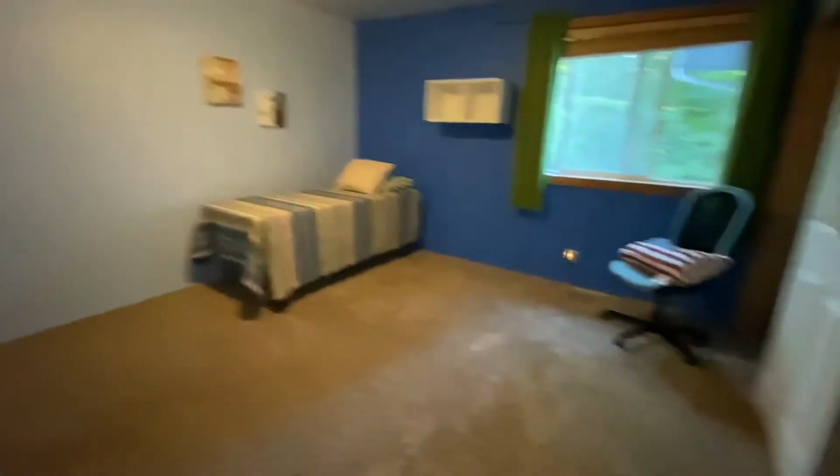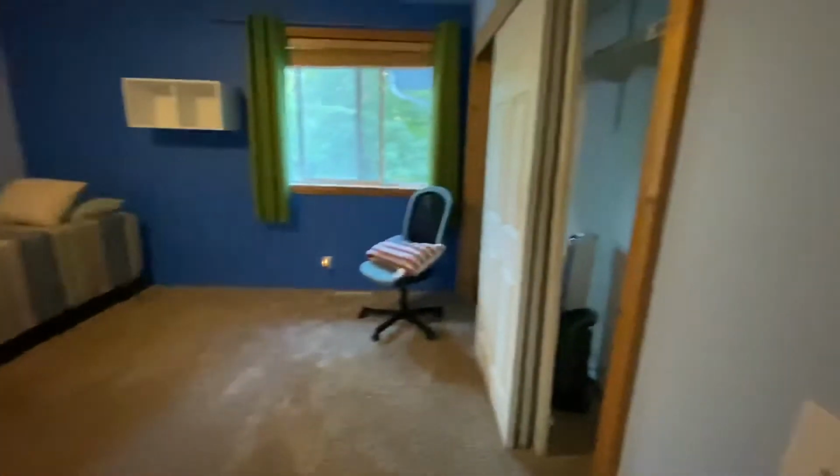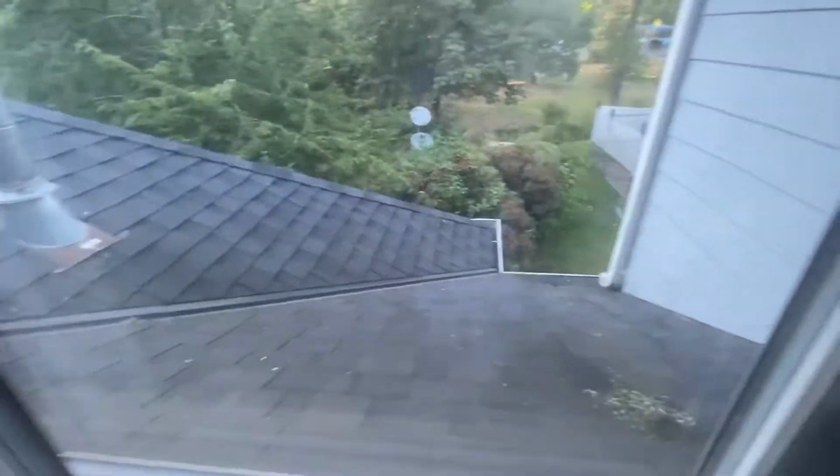Another nice sized bedroom. Really, the bedrooms are great size. So this is a true bedroom because it has the door, the window, and the closet. This could fit a king size bed. It is such a long wall. And get a nice angle on this roof.